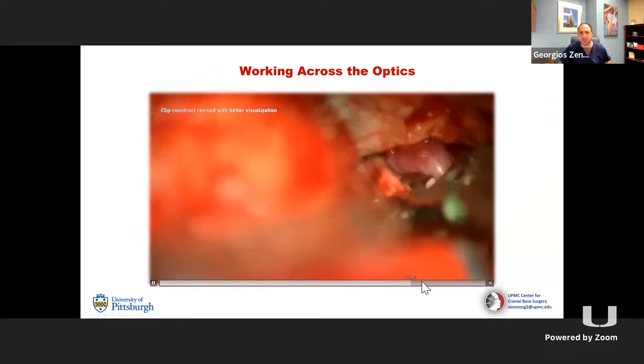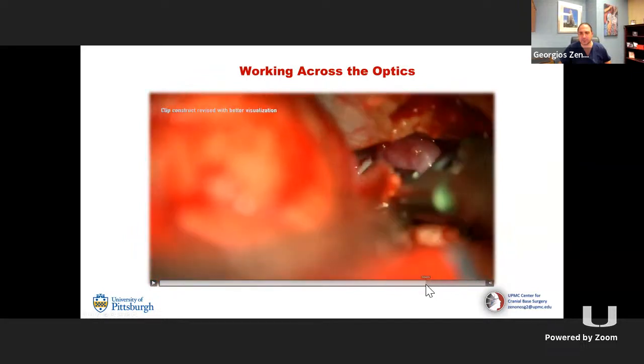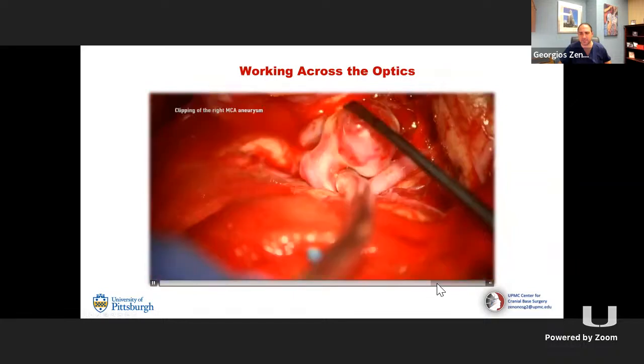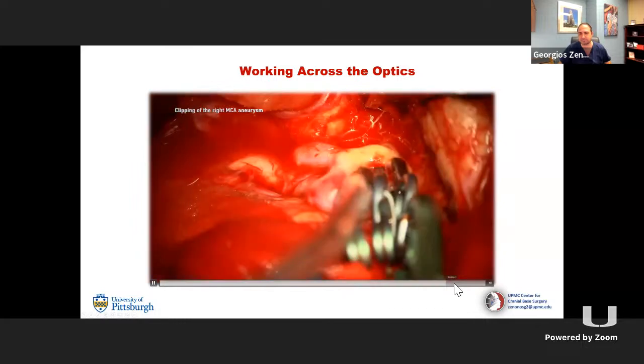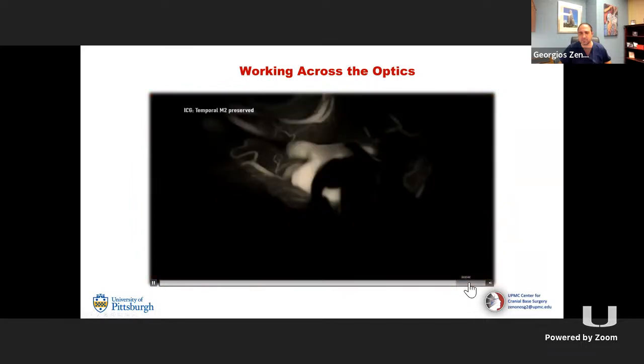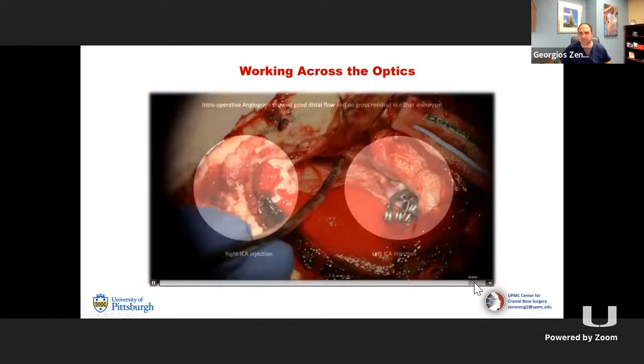So it did require adjustment of the construct to try and get the whole aneurysm, and then finally, tackling the ipsilateral aneurysm. And this is the final result.